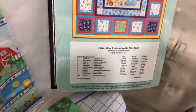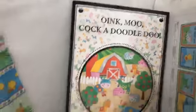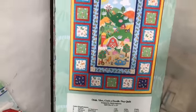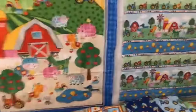So this one is Oink Oink Moo Moo Cockadoodle Doo. And this one is a house line, but I like it. It's really sweet and cute. Another juvenile cutesy line. This is a quilt using the panel in the center, and this is all the required items. So any of you shop owners have this one? If not, that's fine too, but if you do, now would be the time to say something.